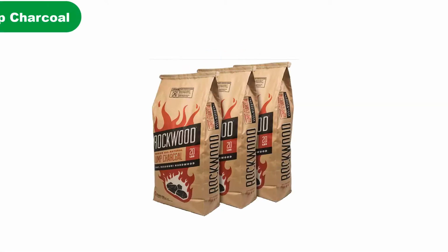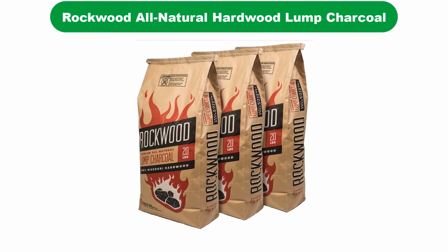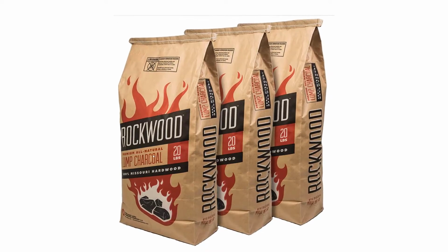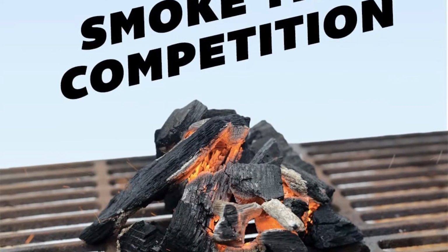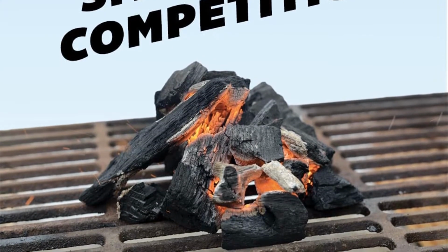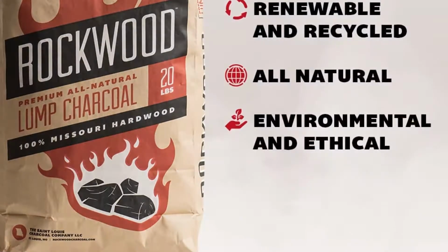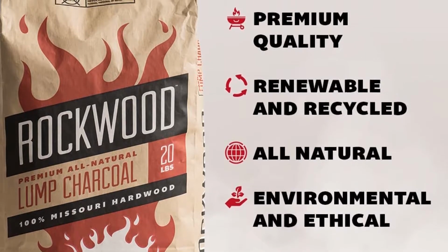Number 4. Our fourth best pick is Rockwood All-Natural Premium Hardwood Lump Charcoal. The Rockwood lump charcoal is made from renewable natural resources and not a single harvest in the process or making. This all-rounder charcoal is made from 100% natural and Missouri-grown oak, hickory, maple, and pecan. Moreover, it exclusively includes the hardwood leftover from timber milling.